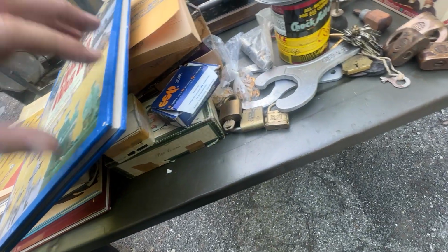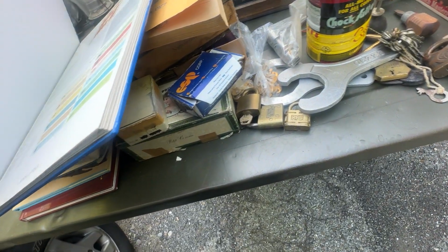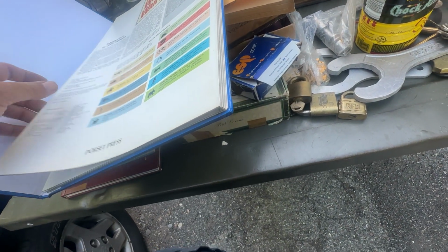This is a fold-out book of World War II history. It expands, doesn't page like a regular book does. You can do this with it.